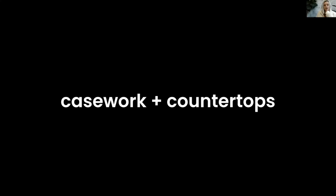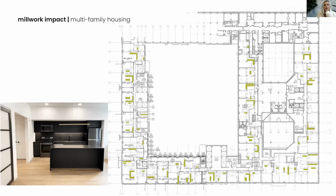Yeah, so I'll talk about casework and countertops and how we come up with our embodied carbon numbers. We first started thinking about it when we rolled out that interior G sheet that Simona just showed you, the last slide, where we were trying to focus on renovation projects where we weren't touching a lot of the structure and exterior facade, and just seeing how we could get those numbers more closely aligned with what our actual impact is. So this is a multifamily housing project that was 13 stories of an existing building.